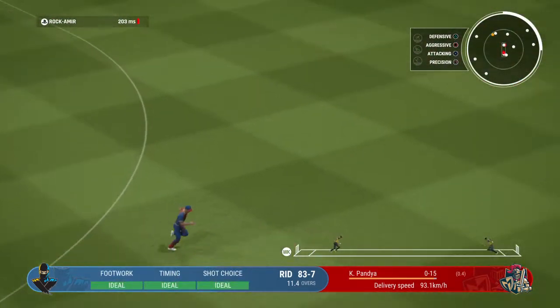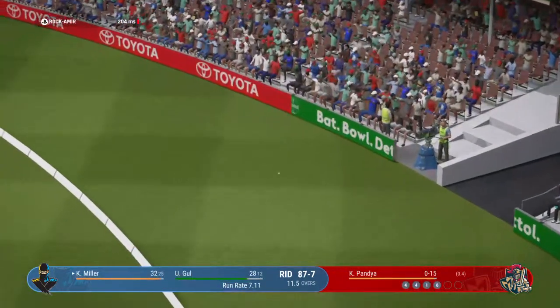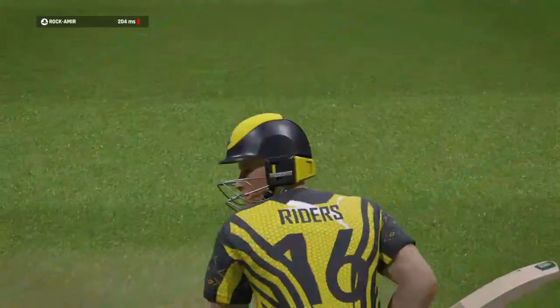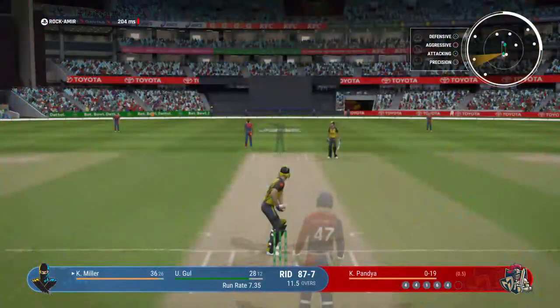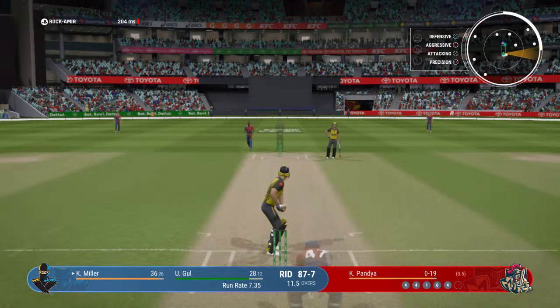Front foot punch down the ground and mid-on in pursuit. Lovely footwork there. What a lovely shot. Flown to the boundary. That's not the type of ball to be bowling. Having been hit for consecutive boundaries, really interested to see how they can bounce back with the next ball.